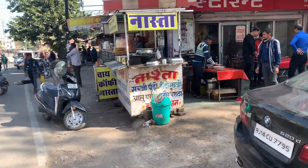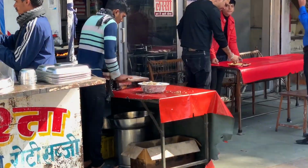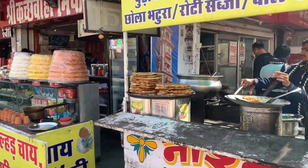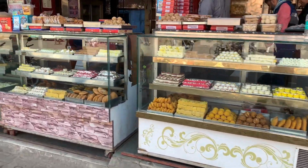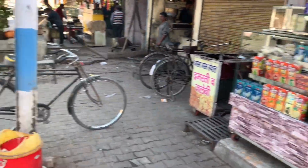Oh, then we go into another little food stall. The guy's rolling out papadums or something there. I'm not exactly sure what he's rolling out, but he'll be deep frying it. Oh yeah, they're papadums, these big crispy things here. Oh, sweet shop. These are all the Indian sweets that you can buy. I've tried several, but not all of them by any means.